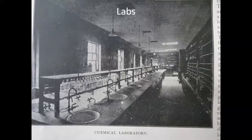In the same year, the council were actually demonstrating this wonder of the age, electricity, at this.